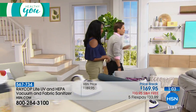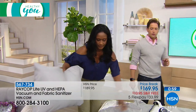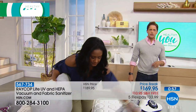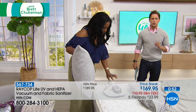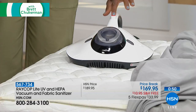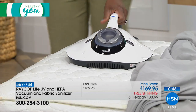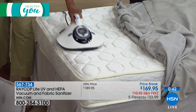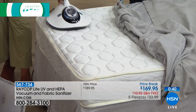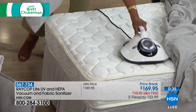I do believe when you get this home, the first thing you should do, go for the real deal. Pull off the sheets. Yes. Pull off the nice fitted. Pull off the mattress pad and truly sanitize the place where you have been spending 8 to 10 hours a day, every single day for the last 3 years, 5 years, 8 years, 10 years. Truly clean and sanitize it so that it gets a new life.